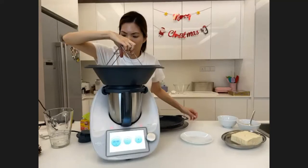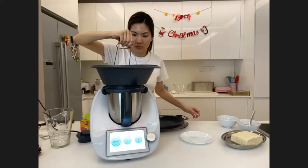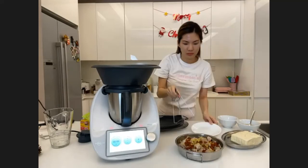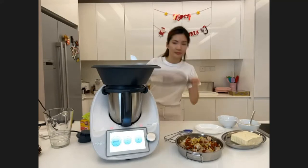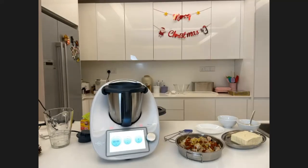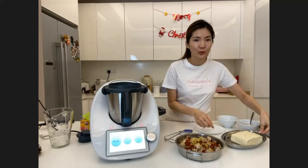Okay. So the steaming is done, the rice is done at the same time. Okay, hello everyone. So now the tofu is done.